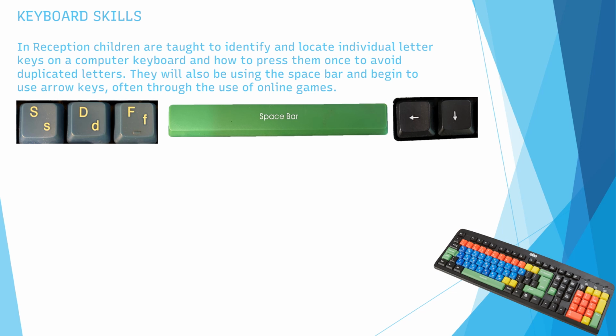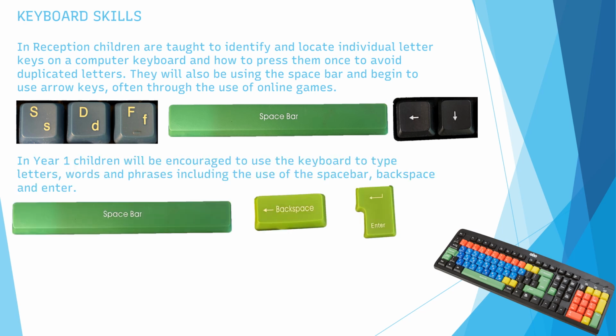Your child will also learn to locate individual letter keys as they begin to type familiar words such as their own name. In year 1, your child will begin to type words, phrases and simple sentences, including the use of the spacebar and enter key. They will learn how to edit their text using arrow keys and backspace.